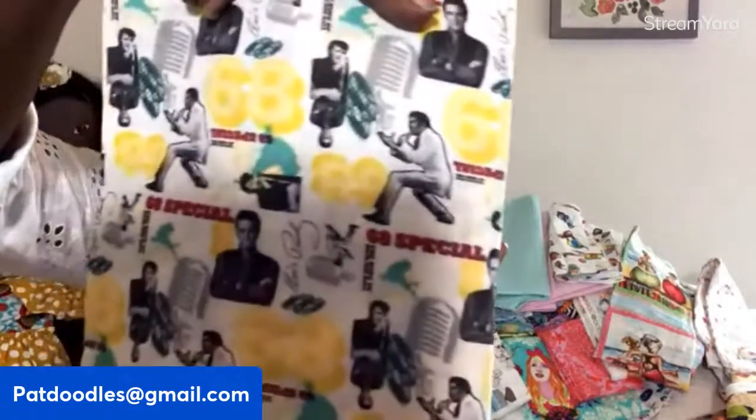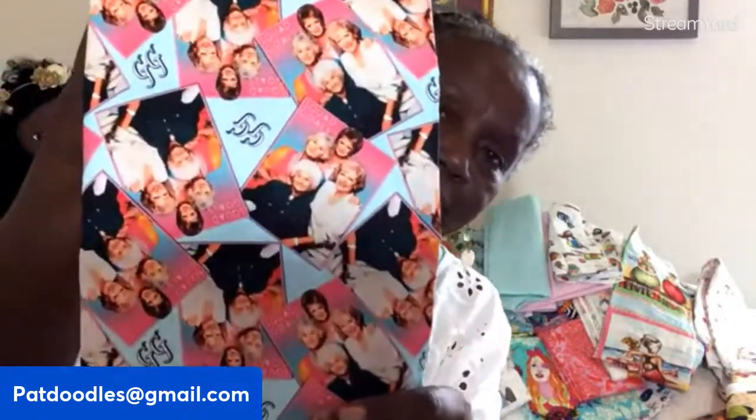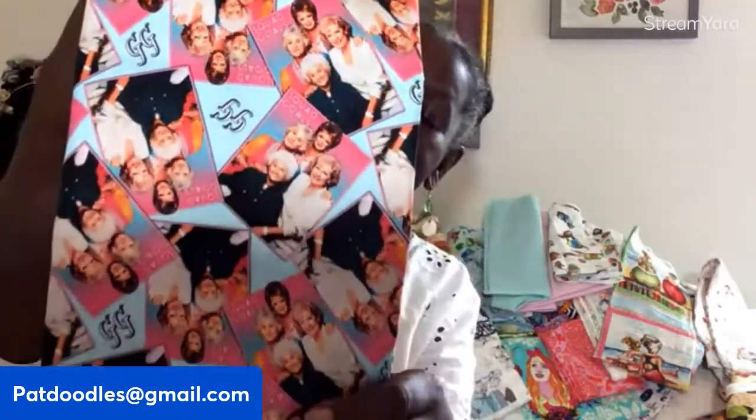This piece of Alice fabric here. Oops. I mean, not Alice. Alvis. So I think some mug rugs or something like that. I'm not real sure, but I'm going to do something with it. And some Golden Girls. Lots of Golden Girls fabric. And this is the Squad Goals Golden Girls fabric. Again.